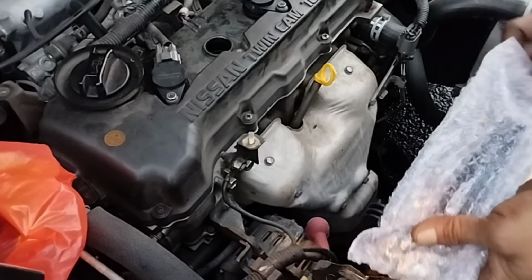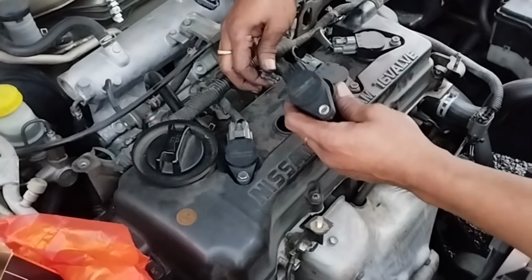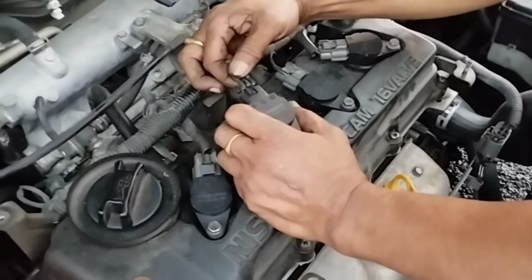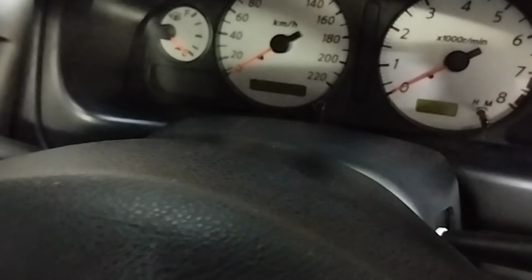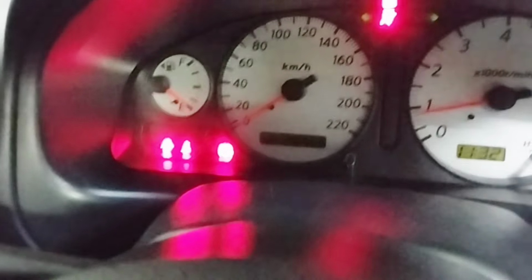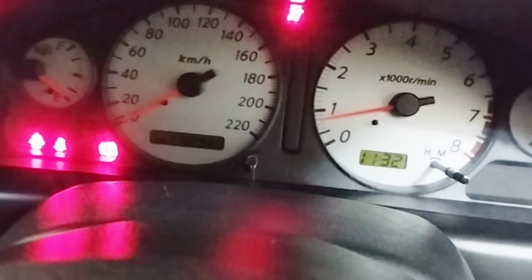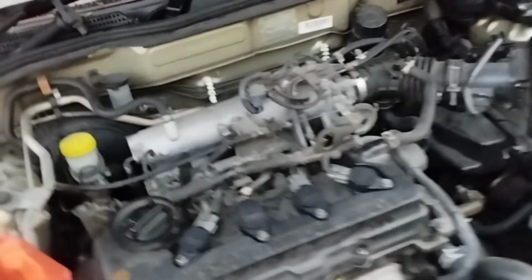I took out the old ignition coil and now I will install a new ignition coil and check it. I completed the installation of the new ignition coil and now I entered the car to start the engine. Now I will start the car engine. Now I will go to the engine compartment of the car and check the ignition coil again with the tester.